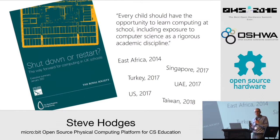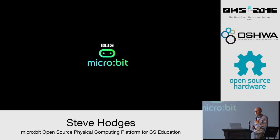thinking about what was something they could do to help. So the BBC is obviously associated with broadcast media, with TV and radio and web content. But actually, the BBC has a long tradition in learning support. And there's a division called BBC Learning, and they make a lot of materials to support teachers and students. And that's really where the idea of the BBC microbit came about.